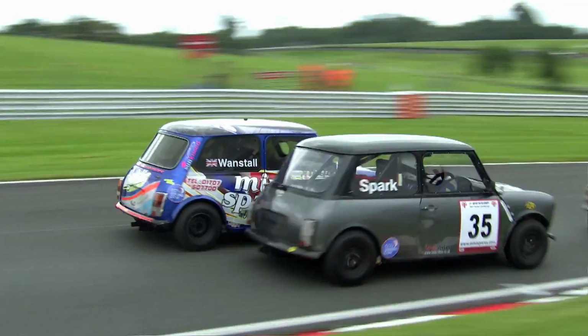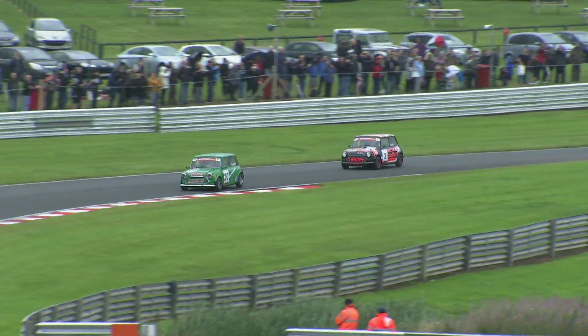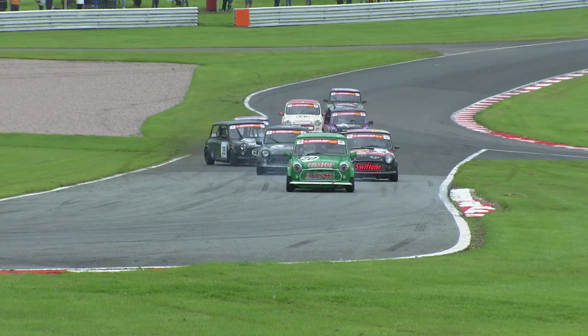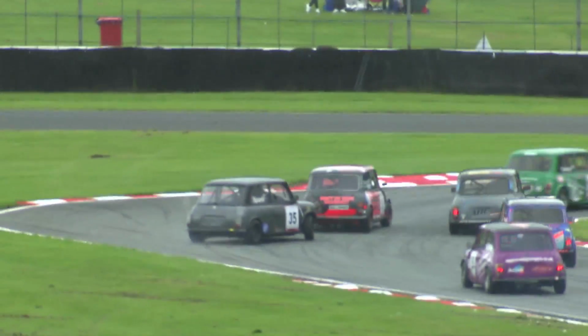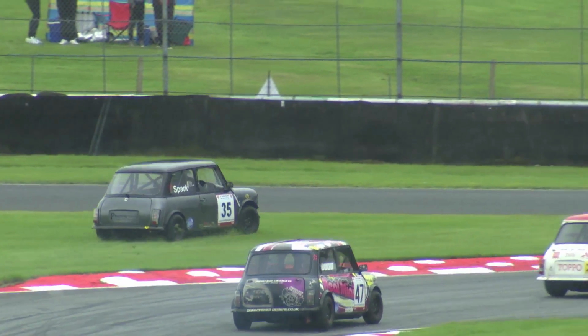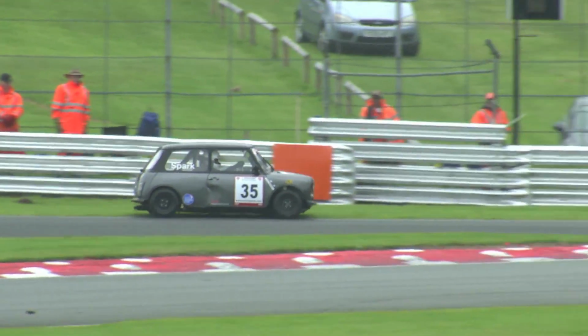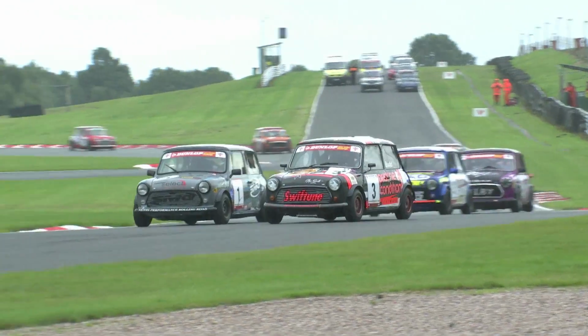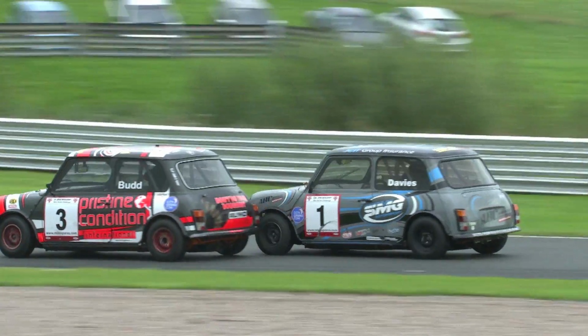They have to tuck themselves back into the train once more, which means that Ashley Davis has gone through and the grey car of Paul Spark has gone through. Now Paul Spark is very, very sideways, heading up towards Foster's all over the grass. Tries to get the car back under control. You can see a little ding in the door. Not sure whether there was contact.